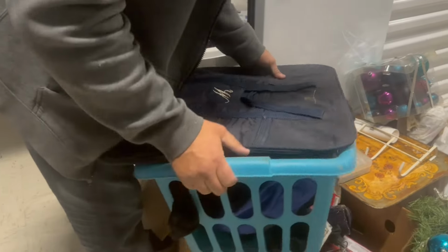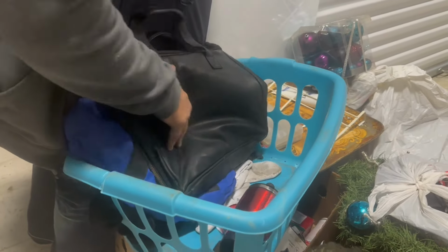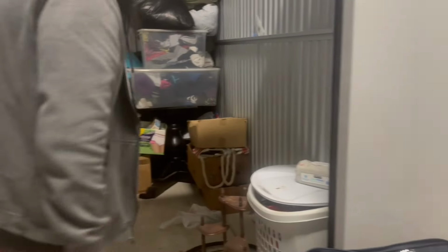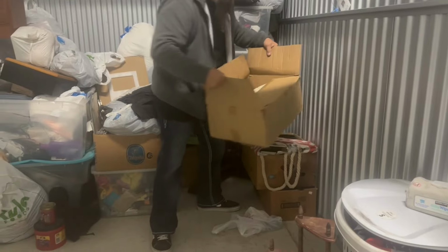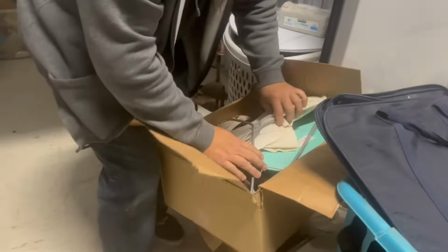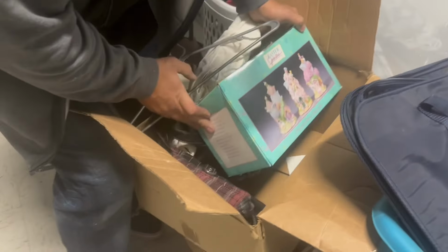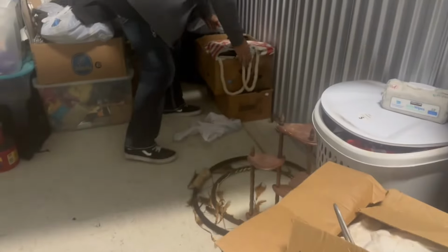Nothing to see here, folks. That's the whole thing. What's underneath there? Looks like a furry coat and a coolie cup. Just nothing. Just a lot of nothing. Okay. And we've got an Easter Jubilee set. And some old shoes. And an old purse that was very empty because it was super light.